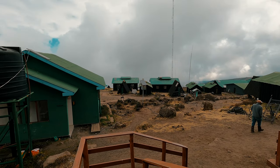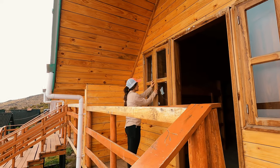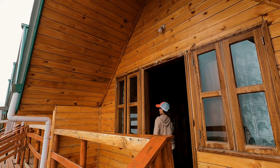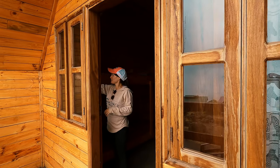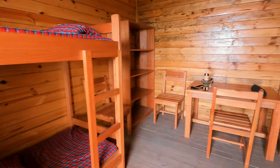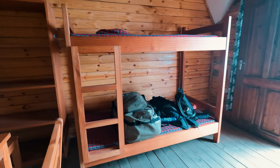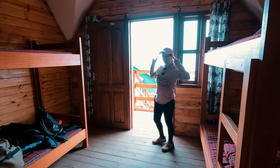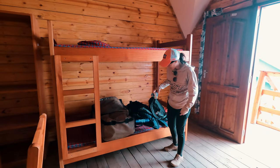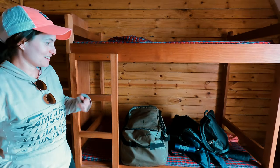So we just arrived to Horombo Hut and look at these cabins. And they even say that they have some VIP ones, but these already feel like VIP. Pretty nice. It's got two beds on this side, a really nice table here, two other beds, and yeah, it's super nice. And we are lucky again, we're gonna get the room for ourselves. And even though we have four beds, tell them what's most likely gonna happen.